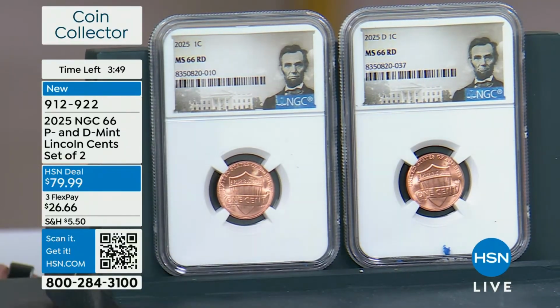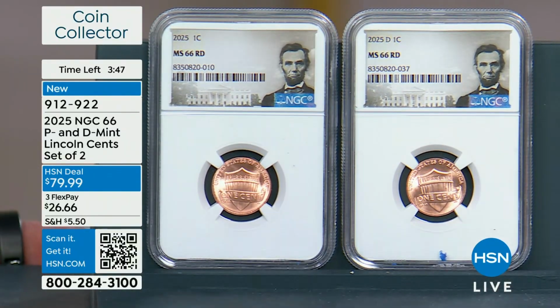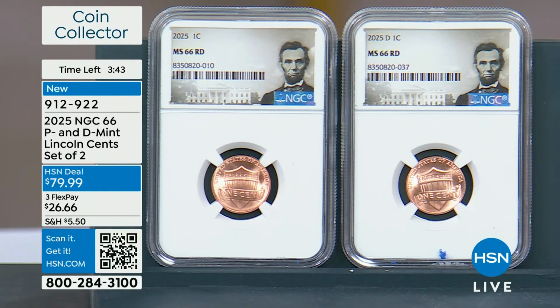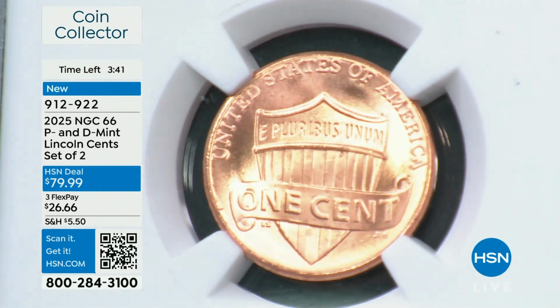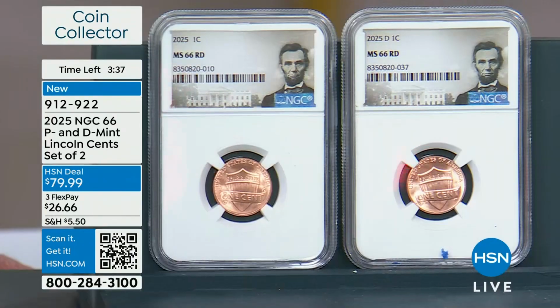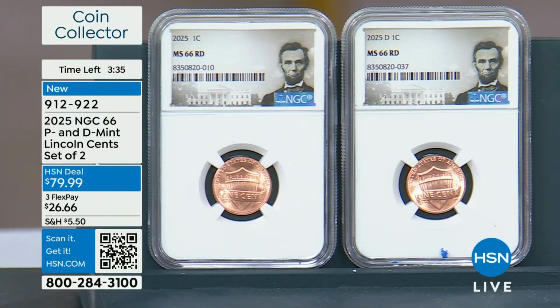Now, the San Francisco, those do come in 70s because they come out of proof sets. And I have those here shortly. They're going to be like $100. Okay. We will sell those out instantly because you have to get a proof set. And I'll go through the whole proof set thing here in just a minute. But this is just spectacular.